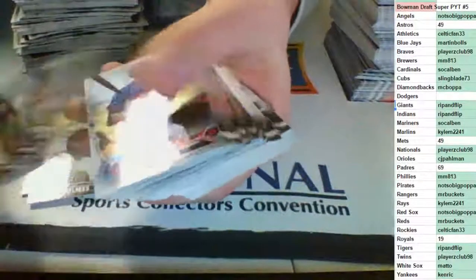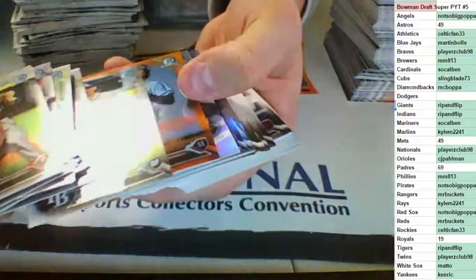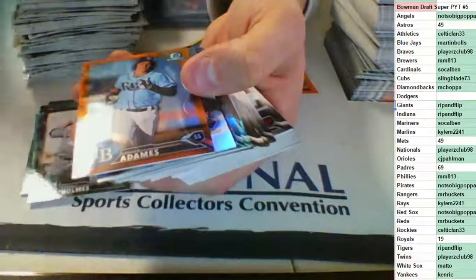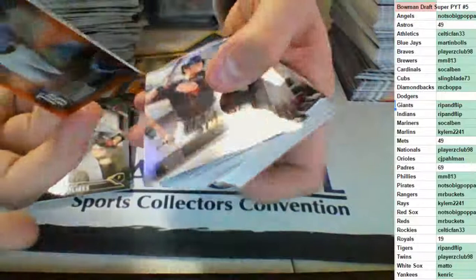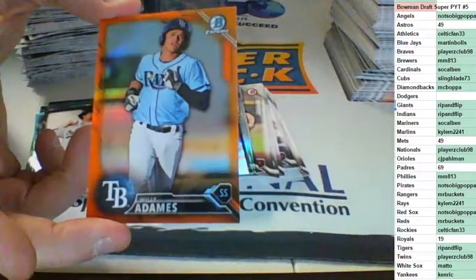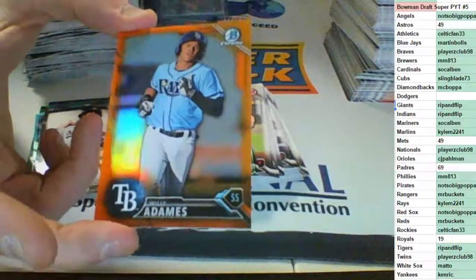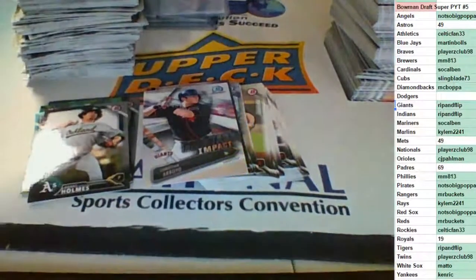Grant Holmes out of 499. Orange, Willie Adams. Orange. First one made too. 01 to 25 for the Tampa Bay Rays. Going to Kyle M. Another Kyle. Kyle M. First one made.